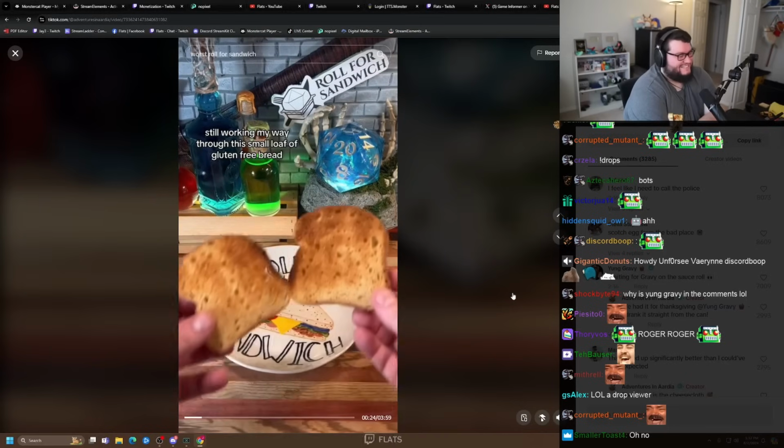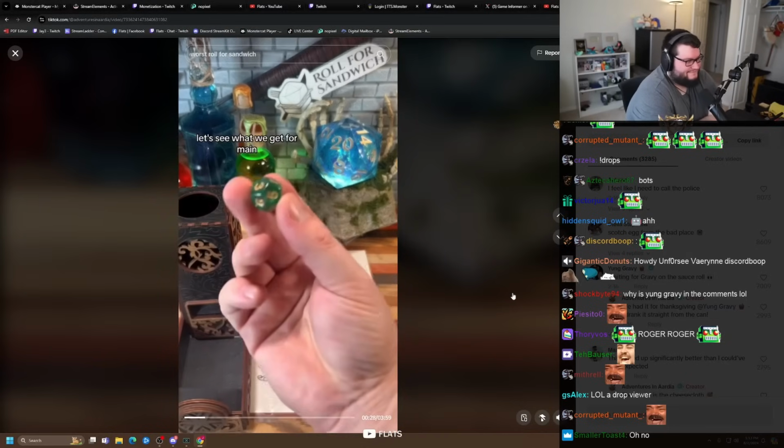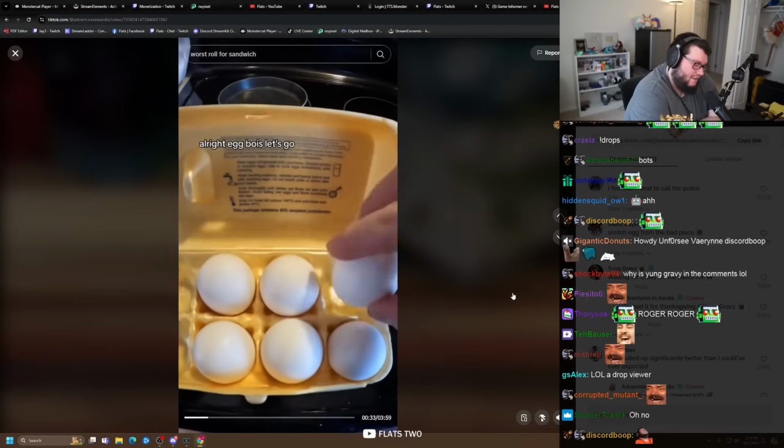Small loaf of gluten-free bread. It's always better toasted. There we go. On to the mains. Let's see what we get for main. 5, egg. All right, egg boys, let's go.